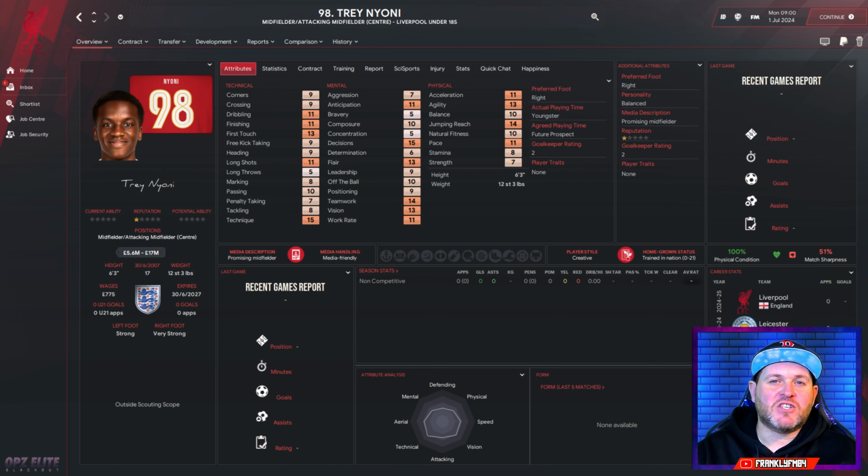So, this is what he looks like in 2024. How does FM24 think he will develop for the future? Let's jump to the first checkpoint and see how he's developed.